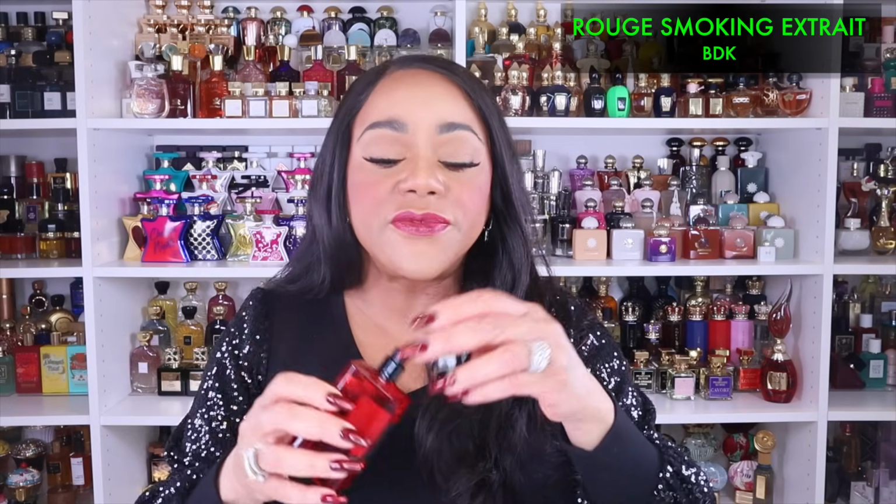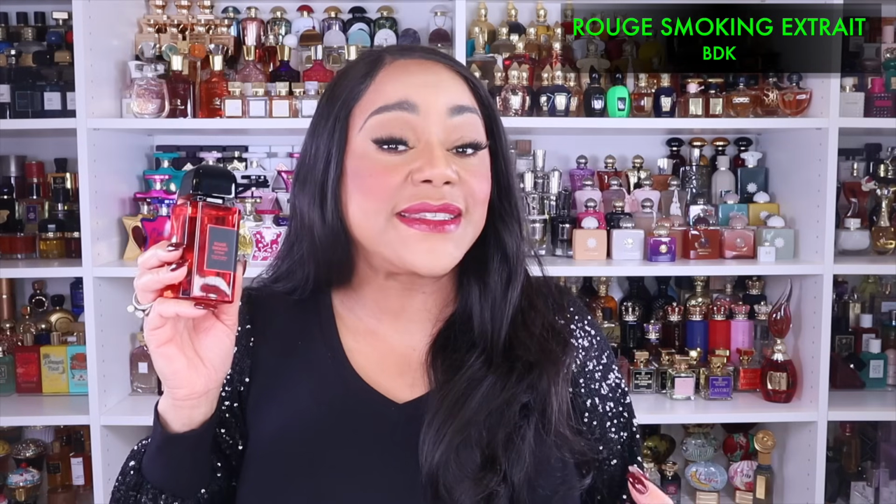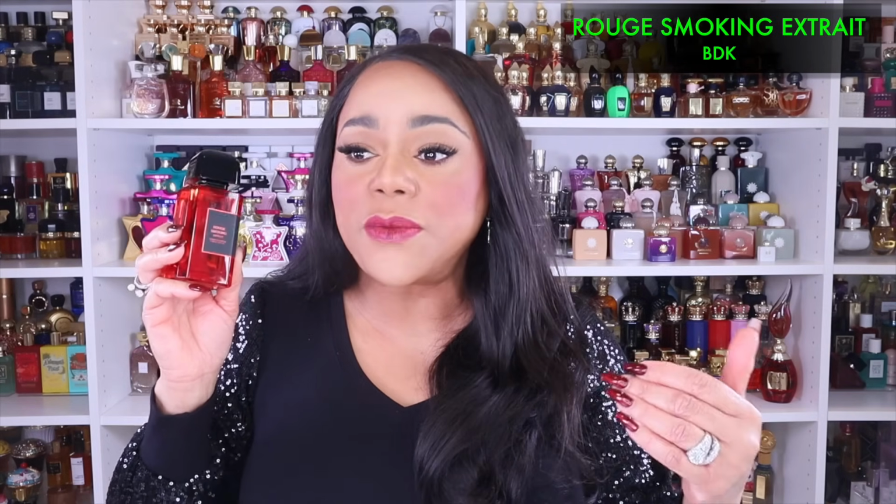But this is a fragrance that is very ambery, and it does have a very present tonka note. It has a certain degree of nuttiness to it. It is boozy, as I said before. It's not excessively boozy, but it is boozy, and it is also sweet. So this is a fragrance that will give you quite the olfactory journey. It is an extrait. It does perform very well.